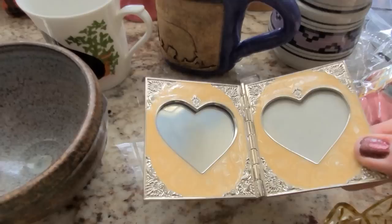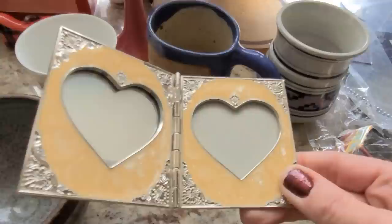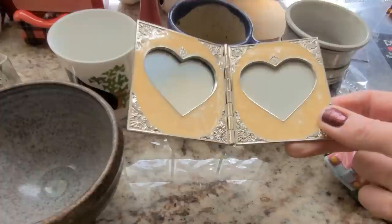I couldn't resist this little frame. It is so classy. An enameled look. It folds closed or sits open. This side is a mirror. The other side is open for a photo. You could probably put a photo in both sides if you wanted to. Very decorative. I paid 99 cents for it. I am going to ask $15.